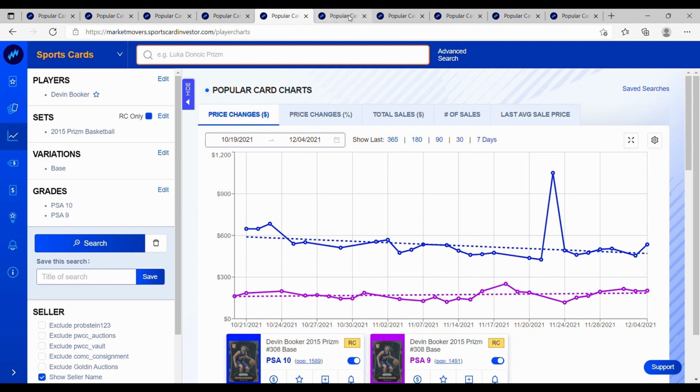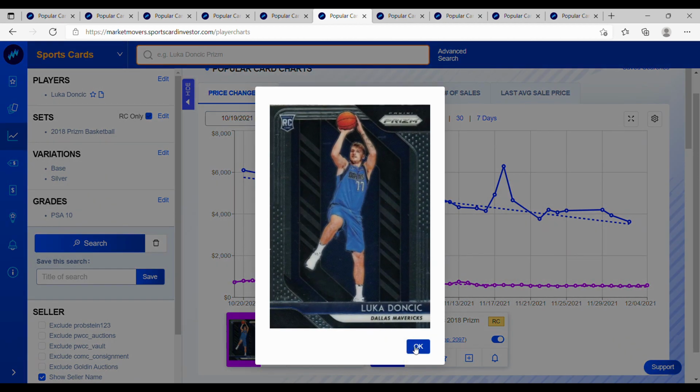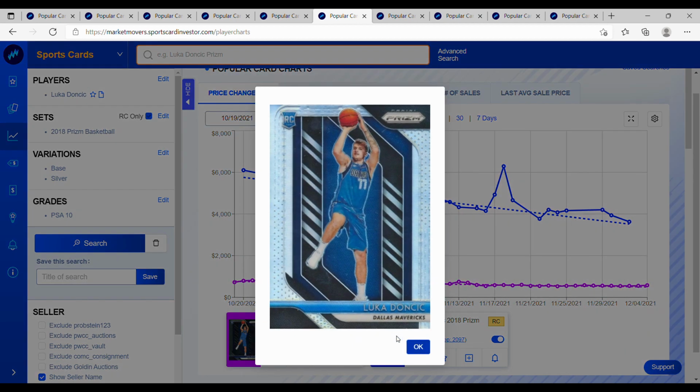Next card and player I have here is Luka Doncic, and this is another fan favorite. I have his 2018 Prizm base rookie card. This one is going to be in a PSA 10. I also have his 2018 Prizm silver rookie card, also in a PSA 10.